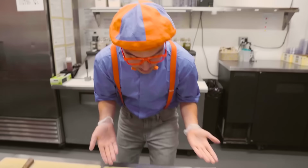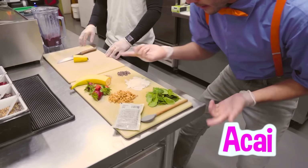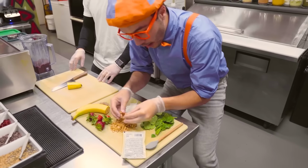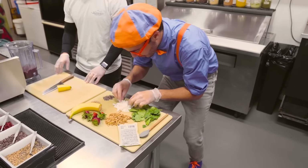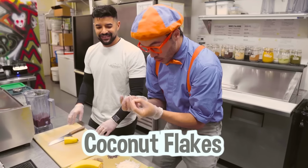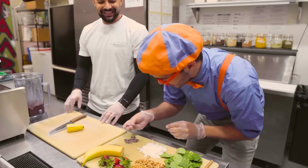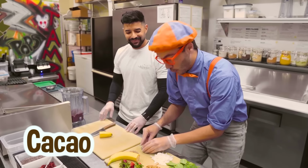Let's keep going. Now we have to actually build the acai bowl. All these really tasty ingredients. There's all kinds of really cool things here. Yeah, we have the acai packet, and we have some spinach. Oh, so yummy. And, yeah, do you know what this is? Crunchy granola. Whoa. And Gian, what are these white little flakes? Those are coconut flakes. Oh, coconuts? Ooh, I love coconuts. These will be really good too. And what about this? That's healthy chocolate. It's called cacao. Cacao? Whoa, we'll put some of that in too.